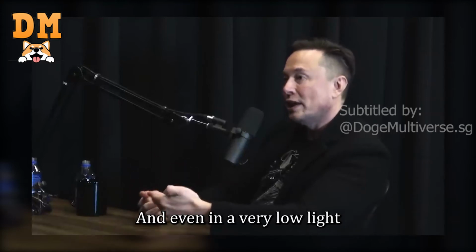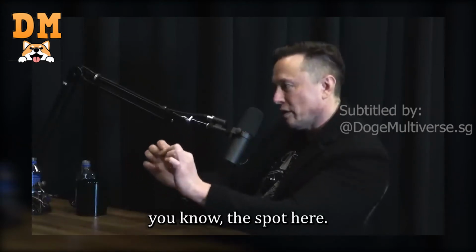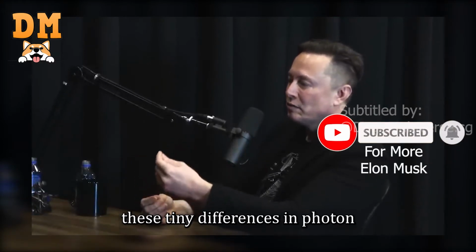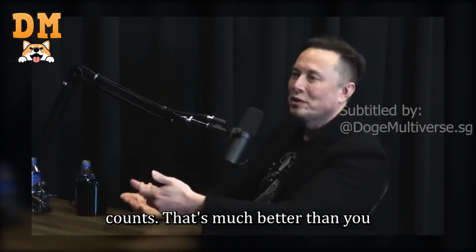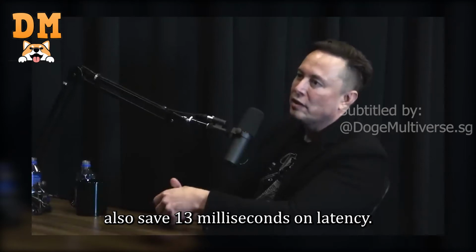And even in very low light conditions, you can see that there's a small photon count difference between this spot here and that spot there, which means that it can see in the dark incredibly well, because it can detect these tiny differences in photon counts. That's much better than you could possibly imagine. And then we also save 13 milliseconds on latency.